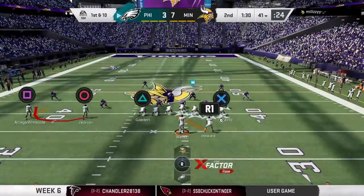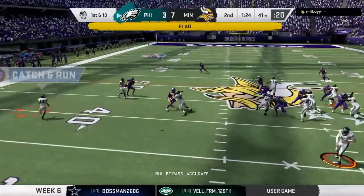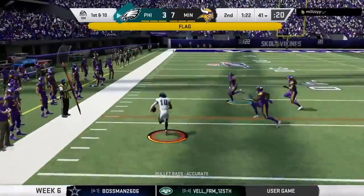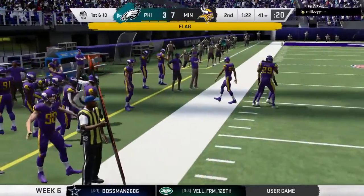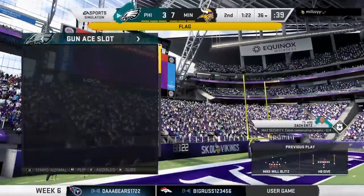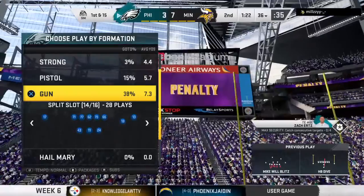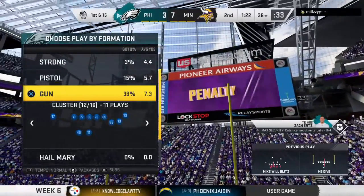This offense finding its legs now. Here's another 1st and 10. Let's go, B, let's go. This is Jackson on the quick throw from Wentz. And he'll take this to the other side of midfield before going out of bounds. It's on Andre Dillard, 1st-round pick from Washington State. He was the 2nd tackle taken in the draft. He's flagged there.